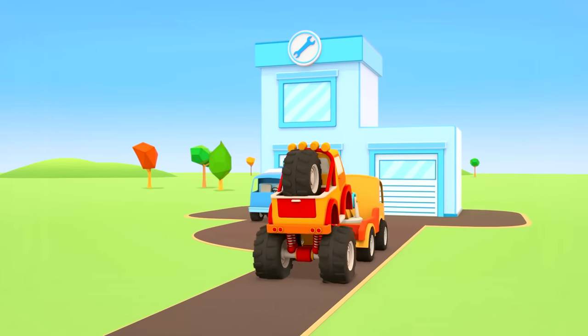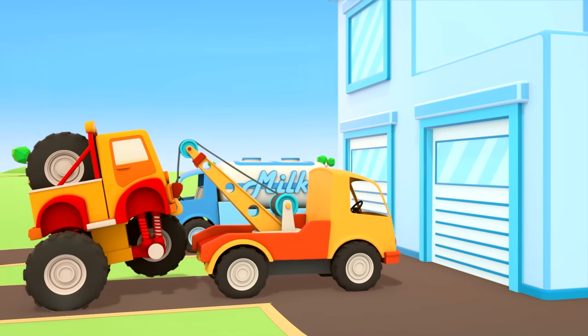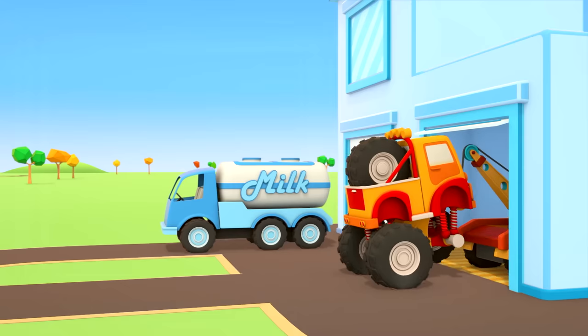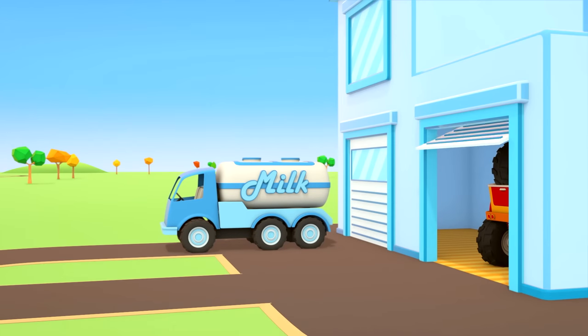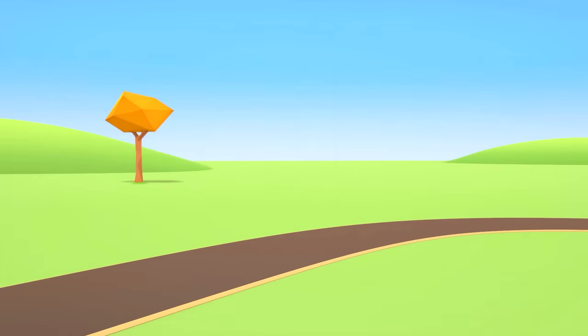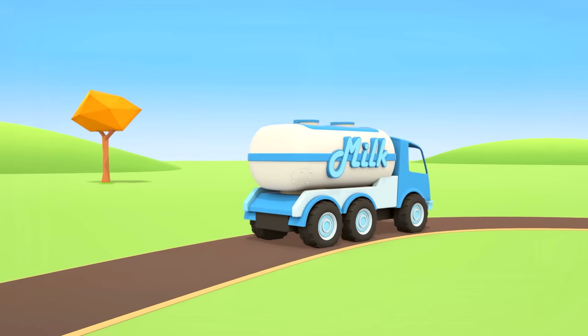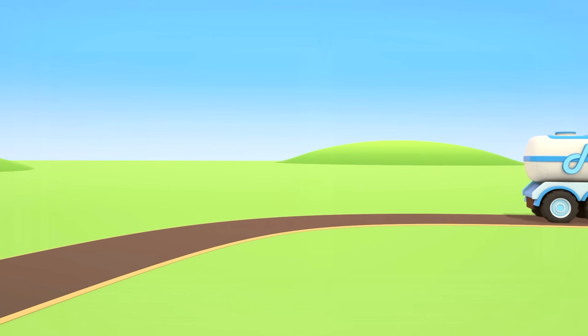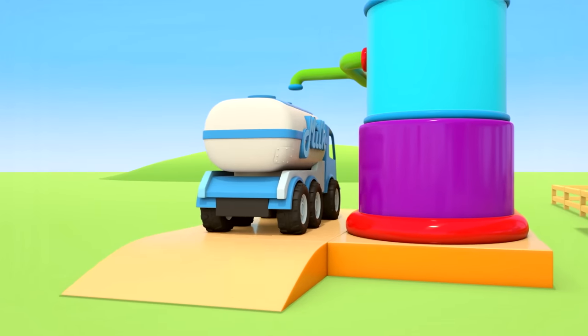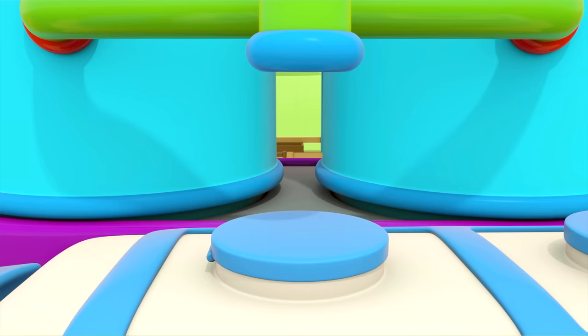And there's the truck. He drove so carelessly that he ended up in an accident. And now the tow truck is taking him to the repair shop. Do you know where the milk truck has gone? Of course, he's gone off to the farm for milk again.